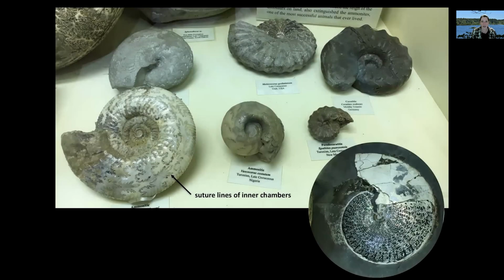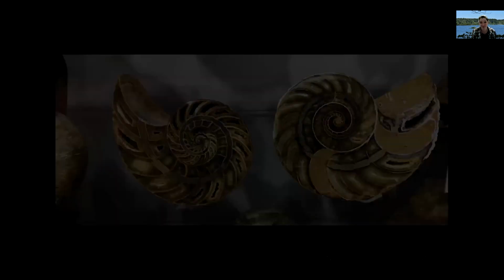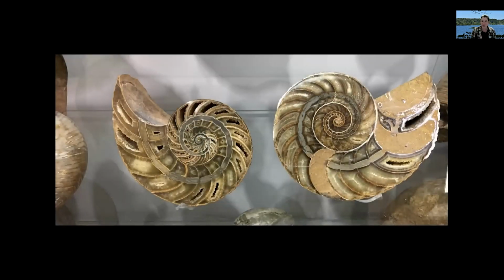Just a few more different types of ammonites here. These squiggly lines that you're seeing are actually the suture lines between chambers. Some ammonites had really weirdly shaped chambers, and others had nice smooth little ones, just differences between species. Here you have an ammonite fossil that was cut in half so that you can see those internal chambers and the siphuncle. In this case, the chambers in the shell have been geodized, so they've formed like a geode does. And there you have the siphuncle.